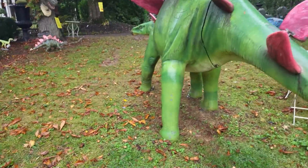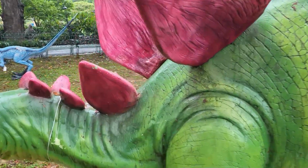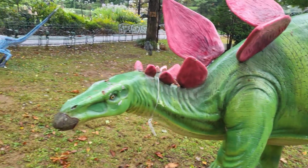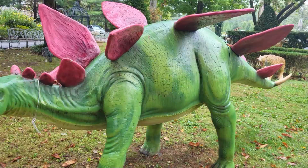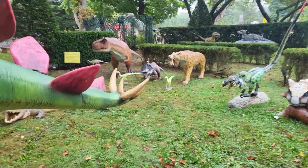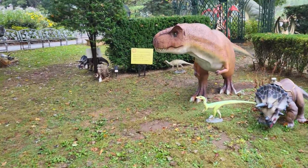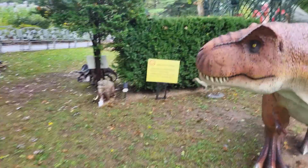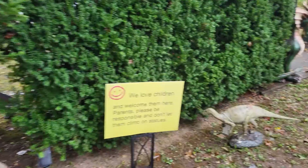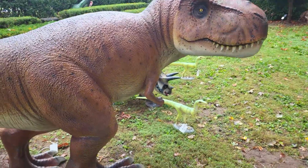Let's see, there's a big stegosaurus here. The low price of $4,500. This can be yours. It's a nice little quirky thing to add to your backyard. And so kids can come here and climb on them. They do encourage that.